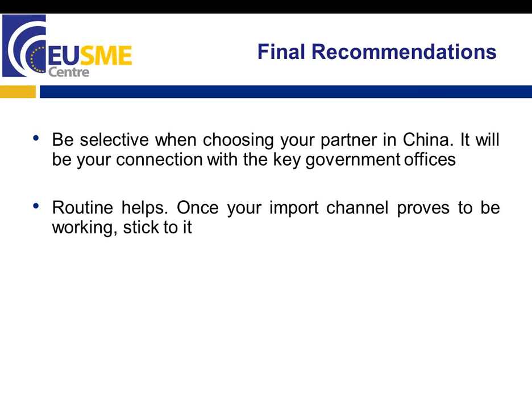Over time, as your products are shipped more regularly and your import supervisors or inspectors are getting familiar with your products, then the process becomes more straightforward and less costly, and with shorter times of processing.